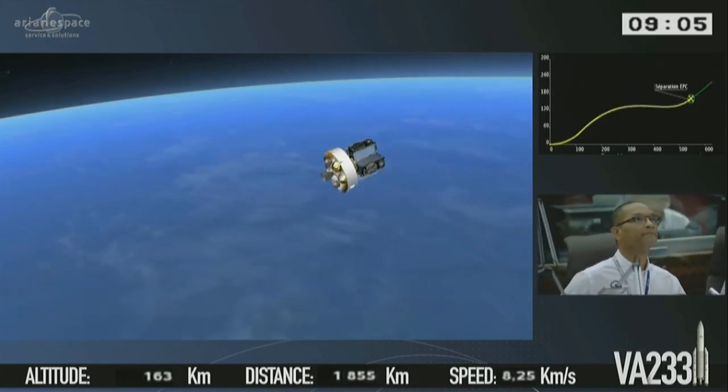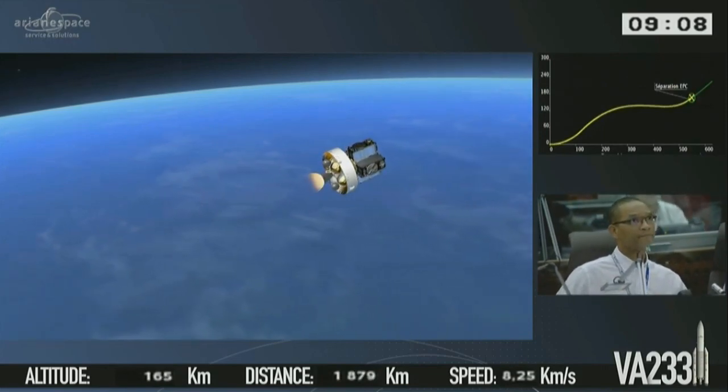Of the second stage, and we're waiting for ignition of the upper stage. There we go.